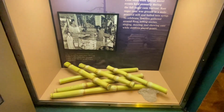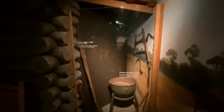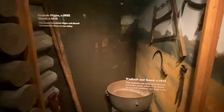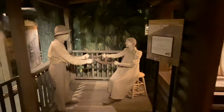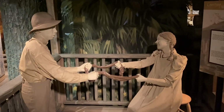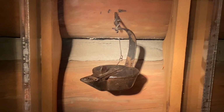This is an artifact from the sugar mill industry. Some examples of actual sugar cane. And a post hole digger, shovel, wash tub and stand. These all dated to 1912. And here they're making cane candy, which is natural sugar. This is a hanging Betty lamp.